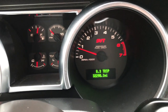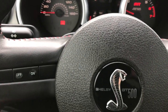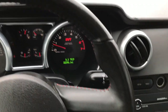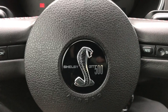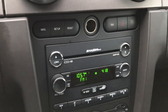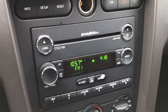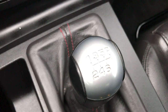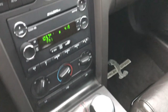Car does have 32,298 miles. Steering wheel is in excellent shape. It's leather wrapped. You get the GT500 Shelby badge on the center there. Has the Shaker 1000 sound system with the 6-disc CD changer. You have the 6-speed manual transmission. Shifter is in really nice condition.